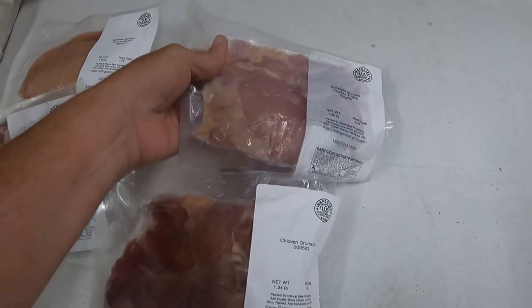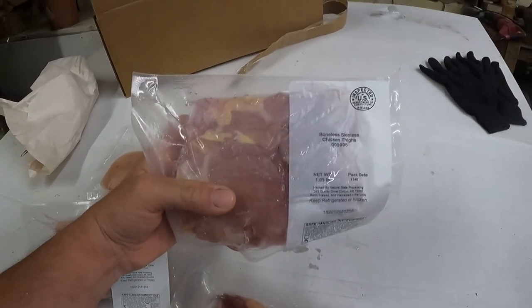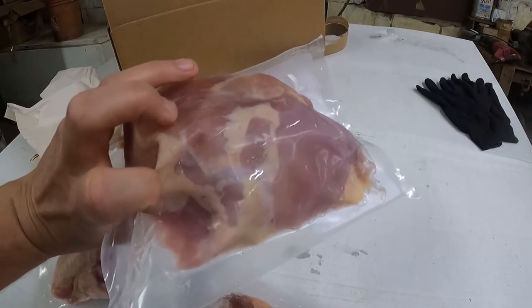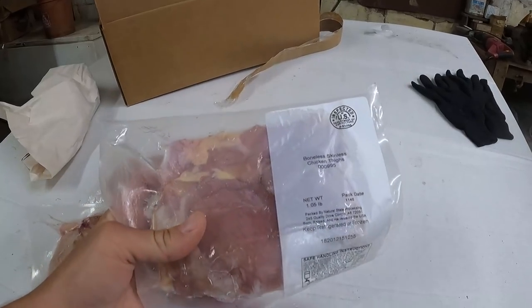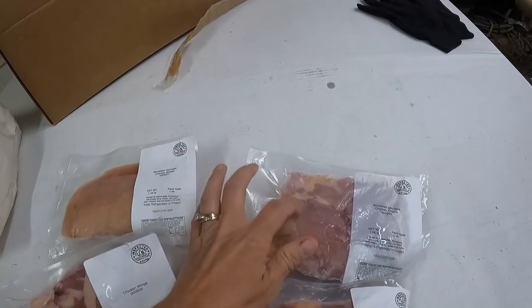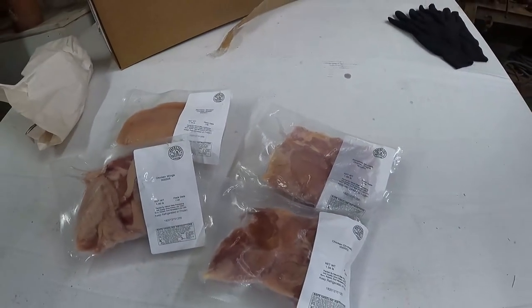And then this is something really cool. These are boneless, skinless chicken thighs. So obviously they've been deboned. This is a darker meat part of the chicken. We've just heard a lot about people getting these and really wanted to try them. Really excited to offer those.